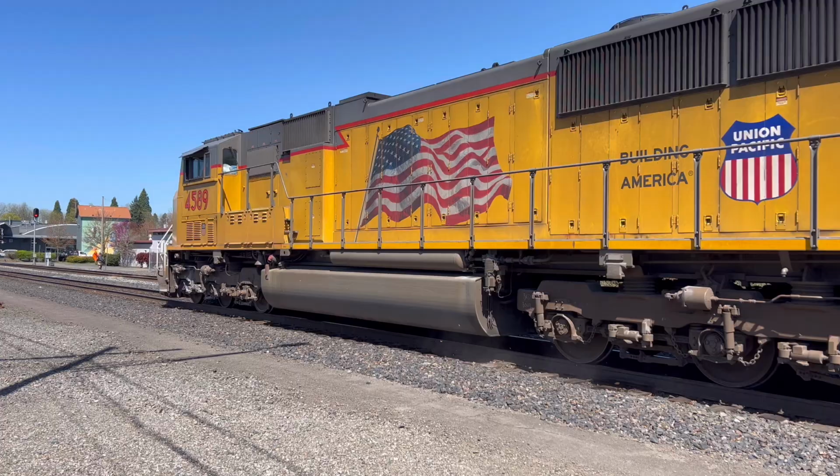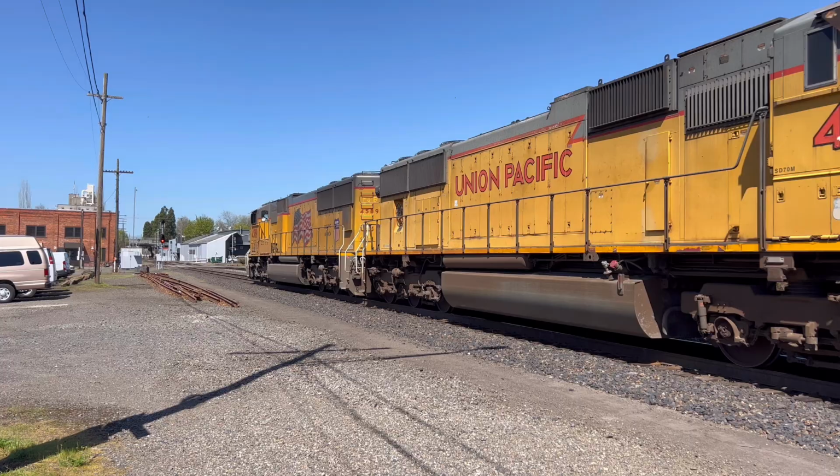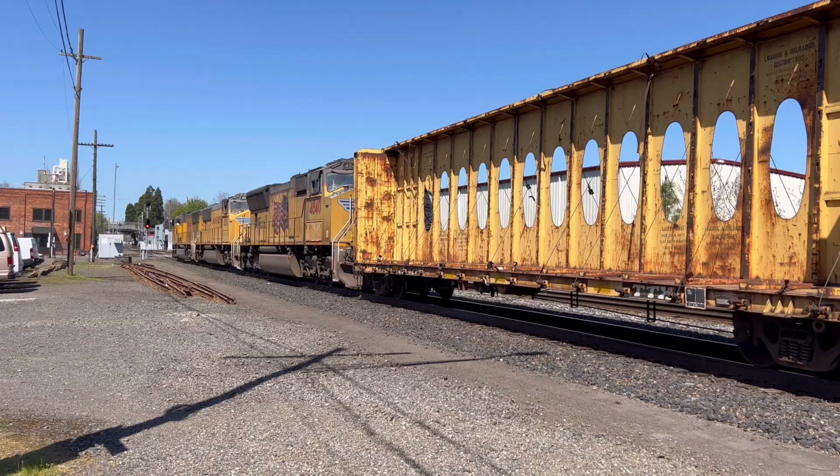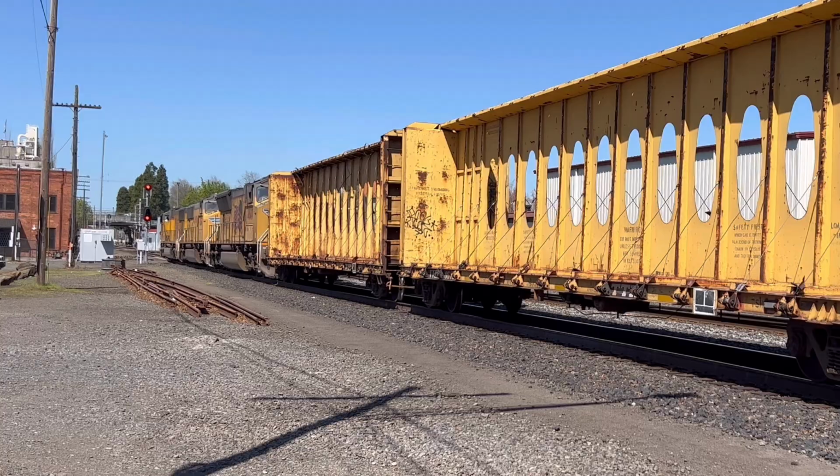There are 10 crossings that Union Pacific has to blow for on the Brooklyn Sub in Eugene, at least here in the downtown area. Whether or not to turn this into a quiet zone has been in debate for over a decade here. Until then, no less than 40 horn blasts will be heard every time a train comes through.